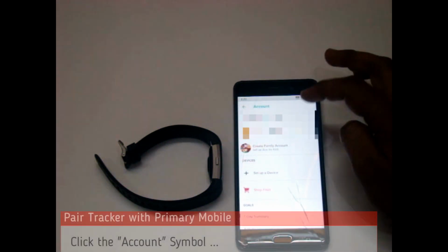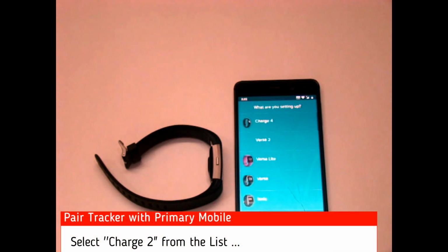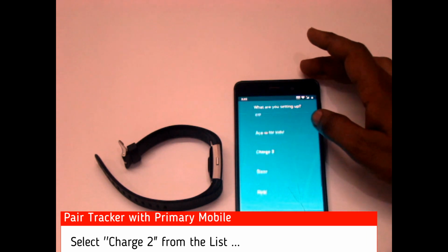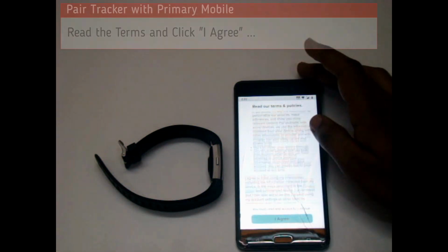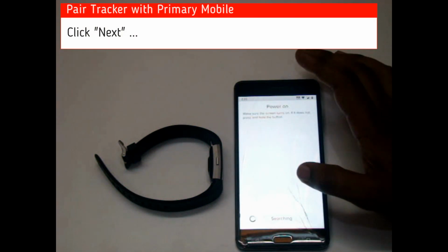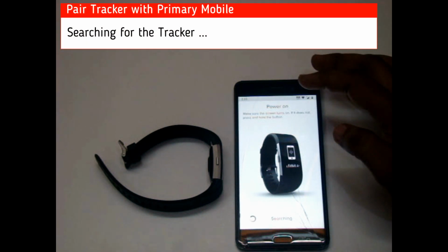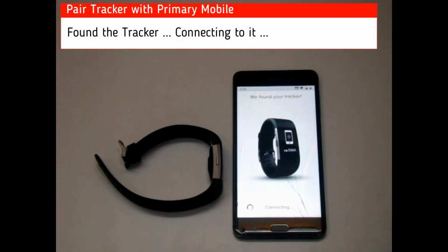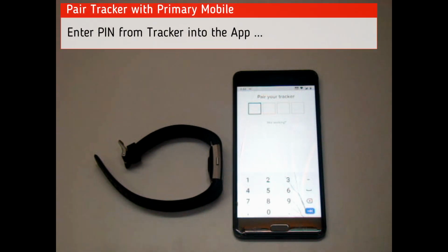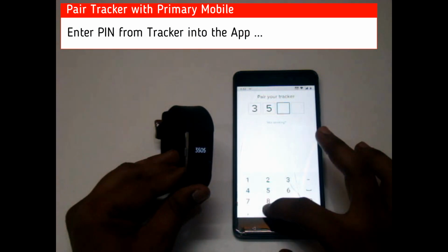Go to account and try to pair a device. Let's select Charge 2. Setup. Read the terms. I agree. Next. Searching for the tracker. Okay, found it. It's now connecting. Generated the 4-digit PIN on our tracker. Let's enter it in the app.